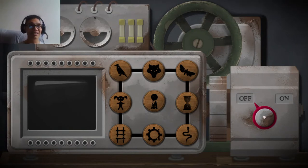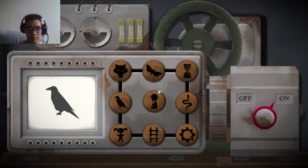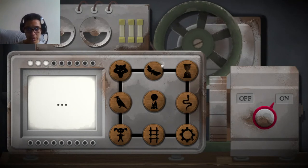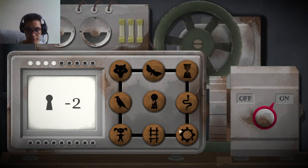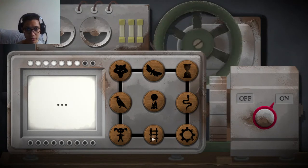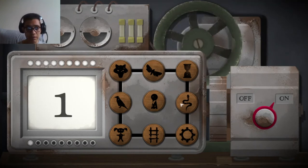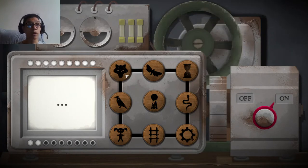Okay. Ready? Okay. Go. Nope, mine's glitching a little bit. Bug. Bird. Snake. Bug. Key. Hourglass. Gear. Ladder. Railway. Puppet. Bug again. Snake. I got number 1. What is it for you? Wolf for me.